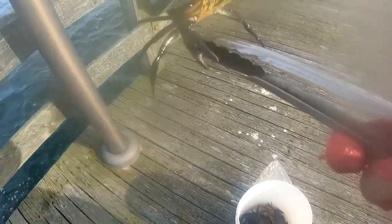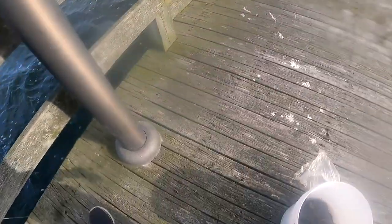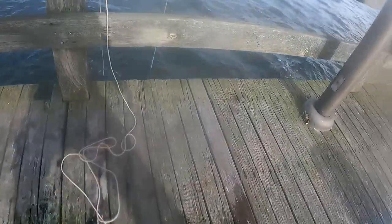Yeah, I think this one's definitely the smallest. This one's going back. Dang, bro. Crazy. I got 6 green crabs in this trap right now. Oh no, 6 rock crabs. Oh, get back there. Oh, there's one more. There's 7 rock crabs. All tiny though.